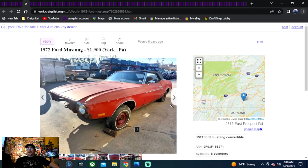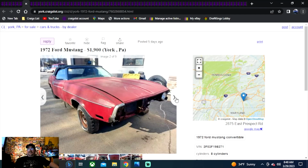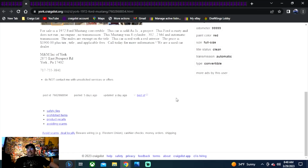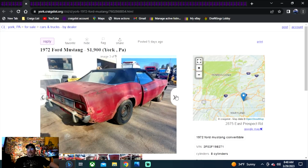1972 Ford Mustang. $1,900. I think I showed this car in a past episode just recently. So there it is again. This time it's only been on here 5 days. And he just updated the ad 1 day ago.